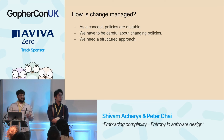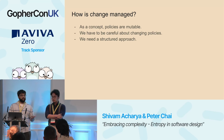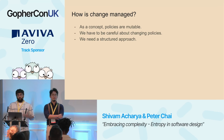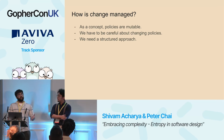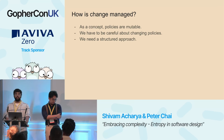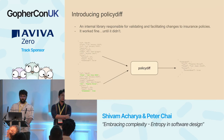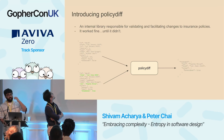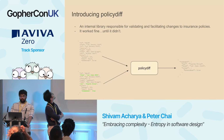That gives us some safety with regards to all those issues, but doesn't mean you can't shoot yourself in the foot when you're making changes to a policy. You still need a really structured way to approach that. What we really want is a mechanism that tells us exactly what adjustments we can make, how we can make them, and whether or not they're valid in line with our business parameters. That's where policy diff comes in. It's a library that we wrote in the early days of Zero that encapsulates all of that logic.